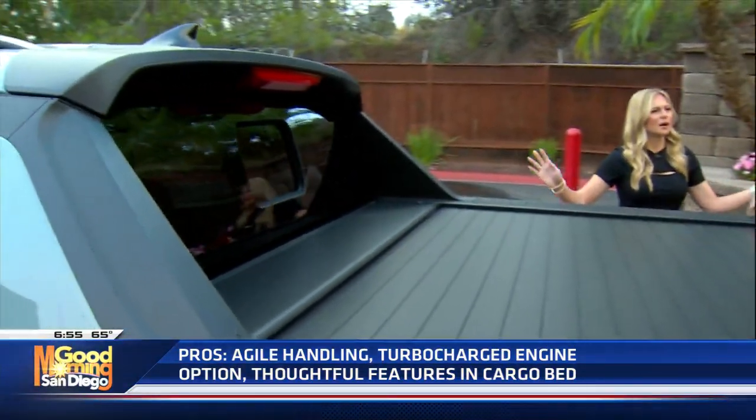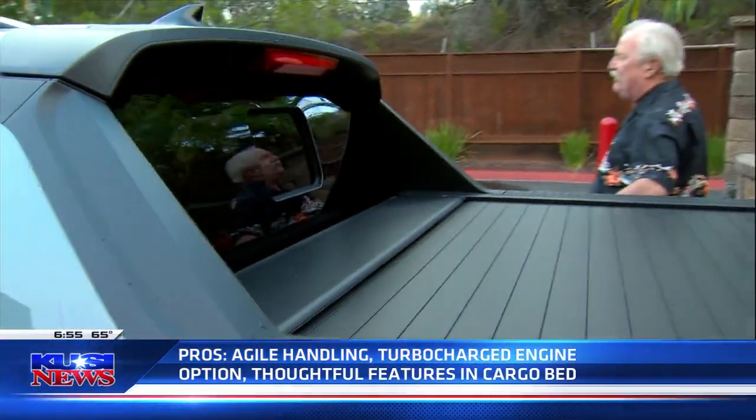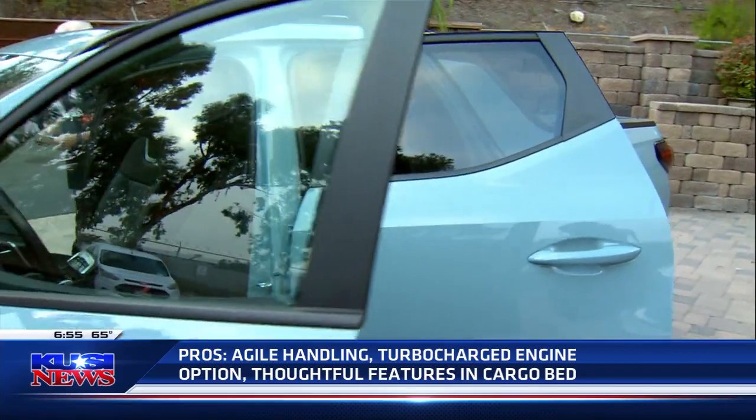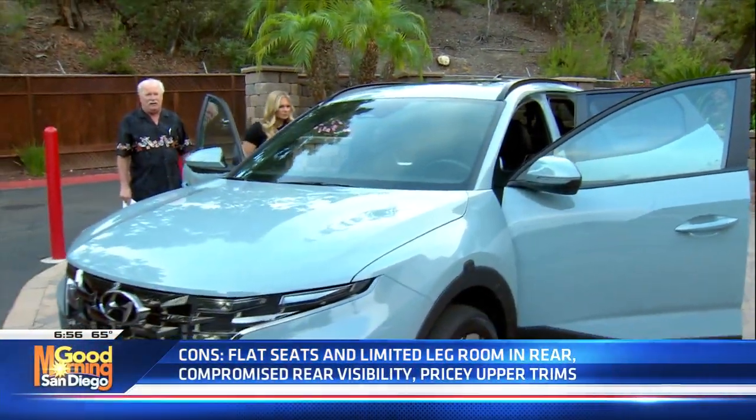We forgot to mention what color. Oh my goodness, blue stone. What do you think of this color? I like the color. It kind of reminds me of Carolina blue, so that's why I like it. And so you're getting 28 miles per gallon, which, geez, how could you beat that?